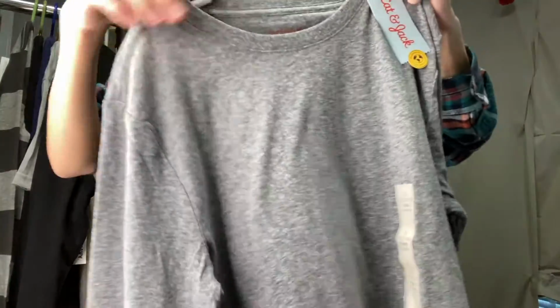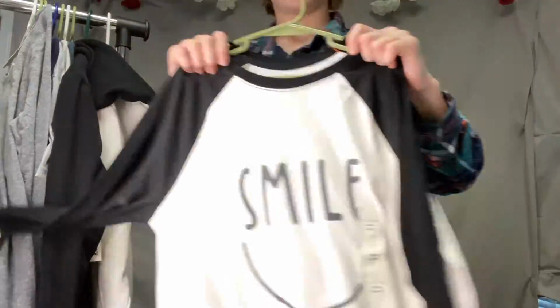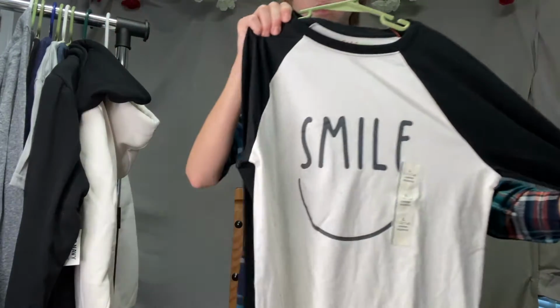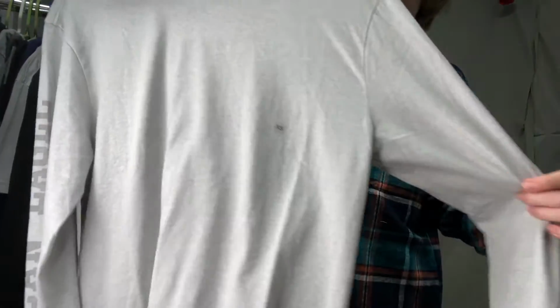Then I have a plain gray shirt that I can wear underneath, or I can wear it with a jacket or just something, you know, not much to it. Then I have this long sleeve shirt that says smile with a little smiley face. I do like these shirts. I haven't worn them, so they still have the tag and stuff on them. I like this shirt.